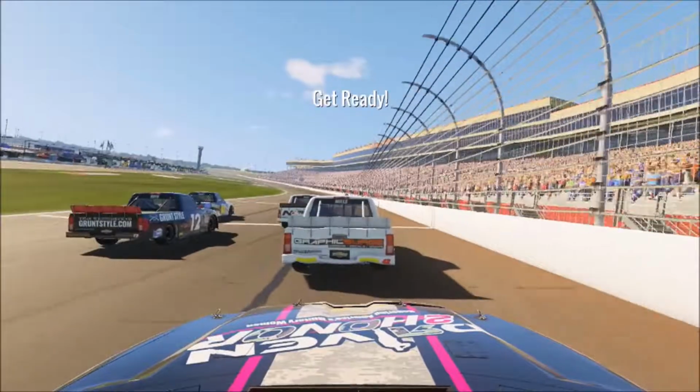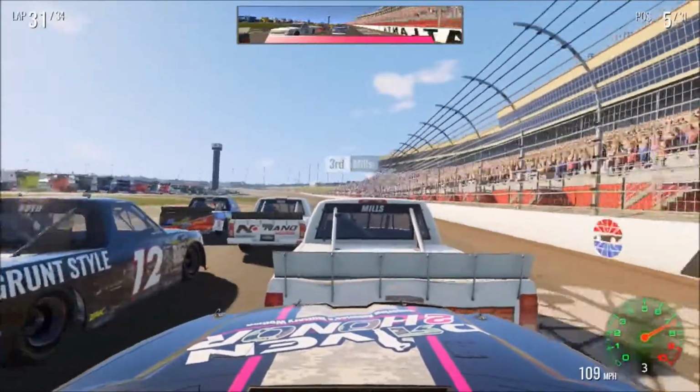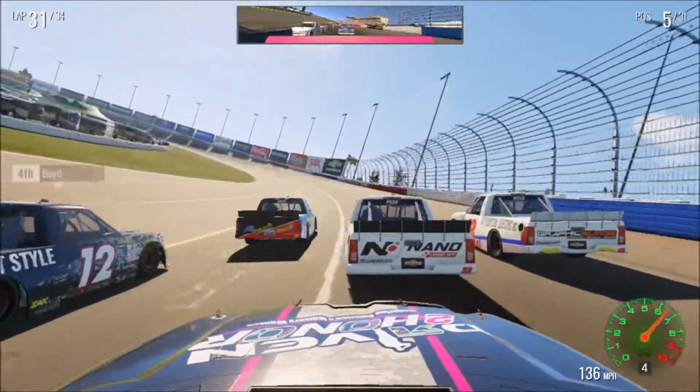Regan Smith in the box, going green this time. Green flag's out. We get a huge run. We're going to push Mills. He's going to get right next to Todd Peck, and they're 3 wide for the lead. 3 wide. I'm helping Mills up there. I'm not too sure where to go.